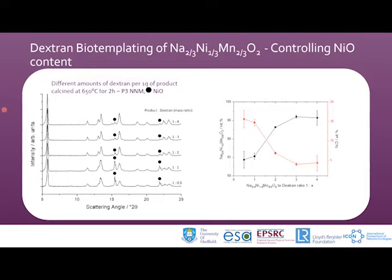And this can be attributed to the increased number of chelation sites. So this ensures that most of the cations are trapped by the biopolymer, dextran in this case, ensuring that there are fewer cations that are free to react and grow into whatever phases they want. But as you can see, after a certain amount, there is no significant difference in the amount of nickel oxide present. So we still have this issue, but we'll get into that later.